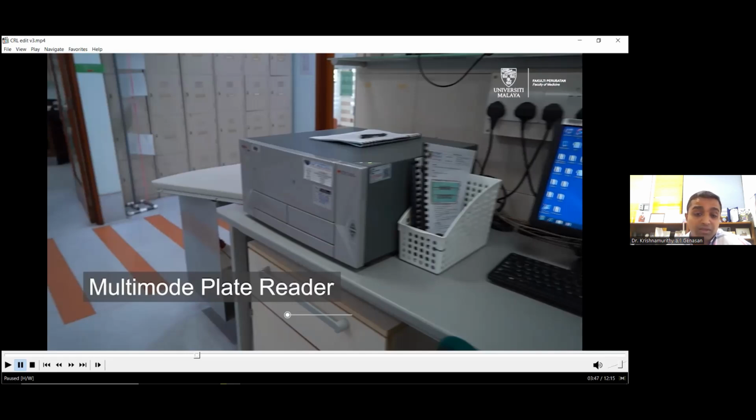And in fact, the charges are, as I said, very basic charges for the maintenance of this machine, but still affordable for our faculty members.